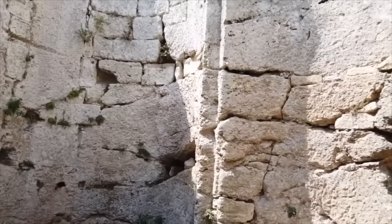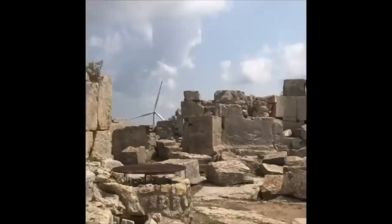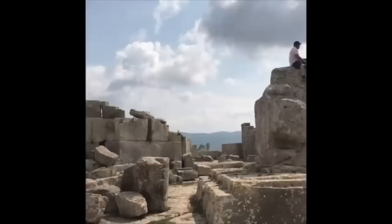And actually, I'd never heard of this site before. It just happened to be on our itinerary when we went. We were all pleasantly surprised to find another megalithic site in Turkey. And stay tuned for an upcoming video or series of them about other locations that we visited in Turkey, such as megalithic Hattusha, and you'll see lots of evidence of lost ancient high technology machine tool work.